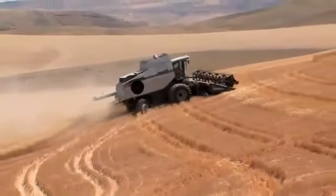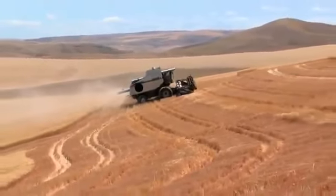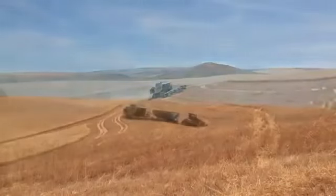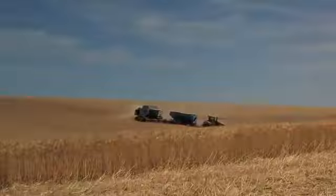Since we first started taking the Gleaner Super Series on the road to show farmers what it can do, we've been asked repeatedly to get it in the tough conditions of Western Canada. So that's exactly what we did.